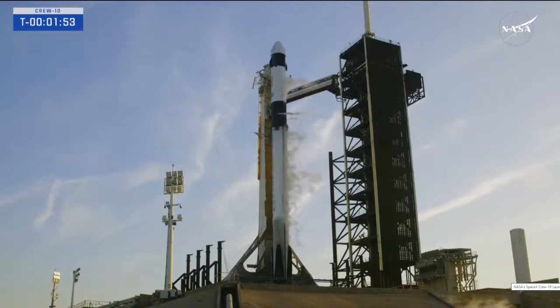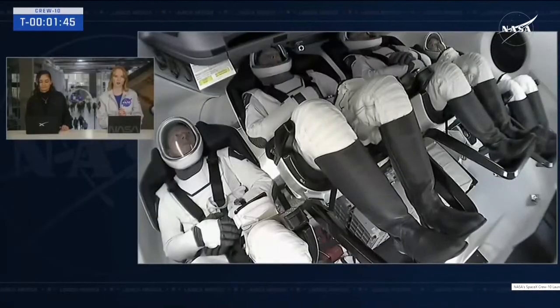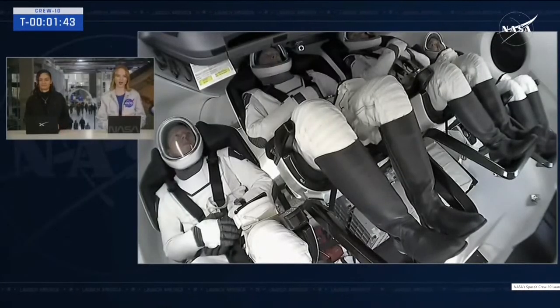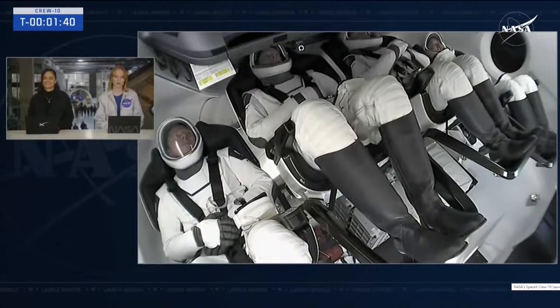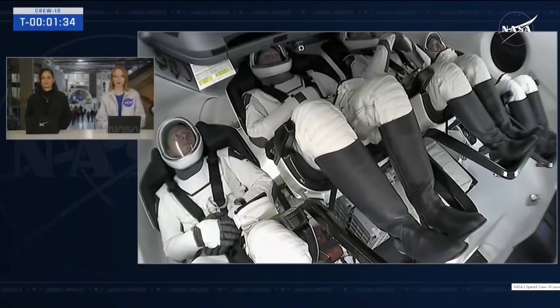Stage 2, LOX load complete. We just heard confirmation that the stage 2 liquid oxygen loading is now complete. We are under 2 minutes away from launch. Gas closeout has also begun. So we're now isolating all of the feed lines for the different gas systems from the Falcon 9 rocket. And those gases will then get vented overboard through umbilicals and the strong back.